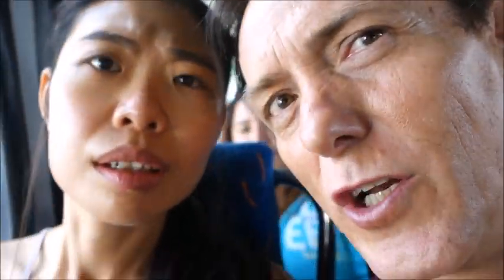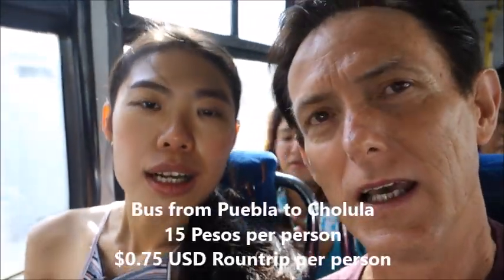So we're on the bus to Cholula. It's a day trip. How much did you pay for it? 7 pesos. One way, right? So round trip would be 15. So it's 75 cents round trip to go to Cholula.